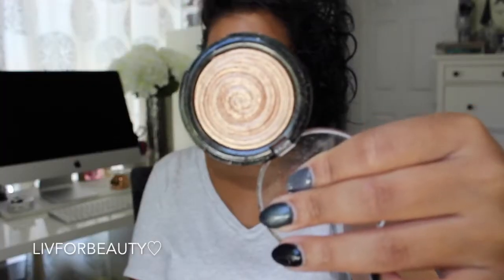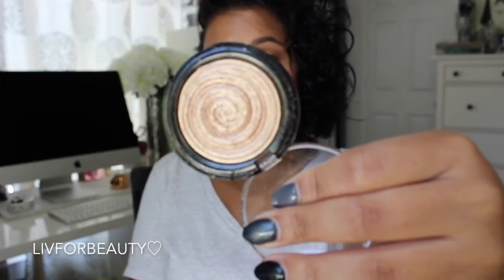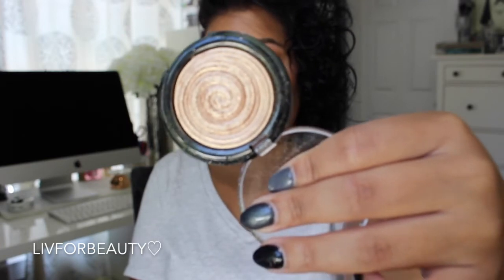So I don't even know which one to start with. The first highlight that I'm going to be talking about is Laura Geller's Gilded Honey. It is pretty small. I'm sure you guys already know what this highlight looks like, but this is the size. This is how it looks. It is a beautiful, beautiful gold, straight up gold highlight. Ladies, when I tell you gold, I mean freaking gold. So this will be beautiful pretty much on any skin tone.